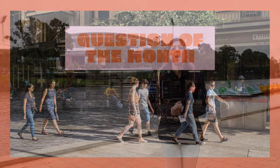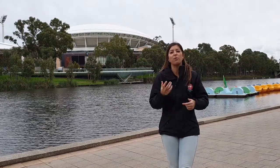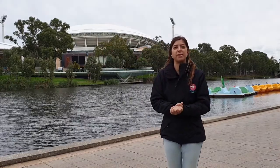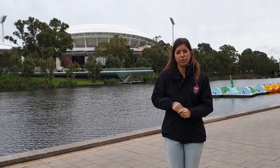Today I'm answering a question from a passenger that I've had on one of my tours before. I call this a question of the month. I do these once a month. The question that has been asked of me is, how deep is the River Torrens?